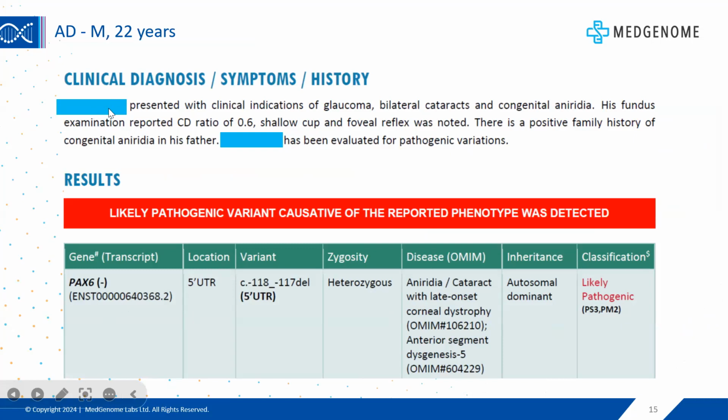So this is a model case for a dominant condition, which is congenital aniridia. This was a 22-year-old male. This case came to us with these clinical notes. More importantly, congenital aniridia was there. The fundus examination reported a CD ratio of 0.6 and foveal reflex was noted. So when we tested this sample by sequencing with a multi-gene panel, we got this mutation. As you might also be aware, the PAX6 gene is very well characterized and established in aniridia cases, and it is a previously reported pathogenic mutation, and that's how you go about establishing the index case.